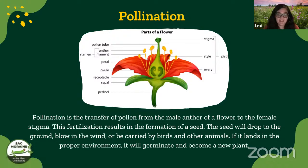All right, so pollination is the transfer of pollen from the male anther of a flower to the female stigma. This fertilization results in the formation of a seed. The seed will drop to the ground, blow in the wind, or be carried by birds and other animals. If it lands in a proper environment, it will germinate and become a new plant. And so flowers are really the tools that plants use to make their seeds, and that's why they're so important.